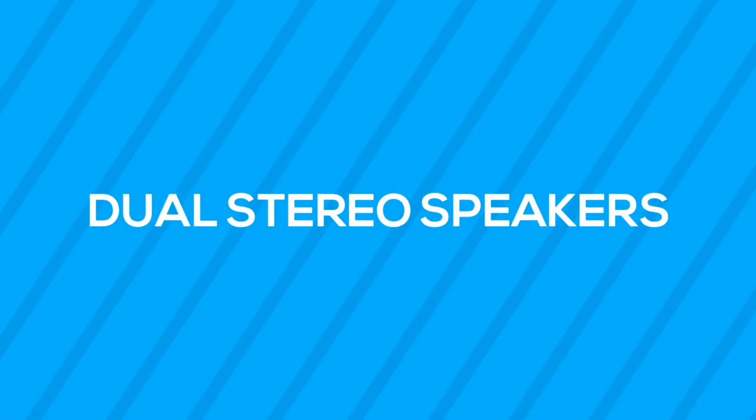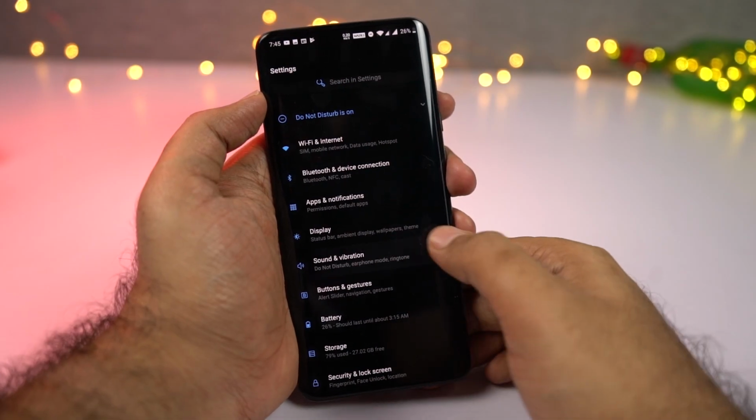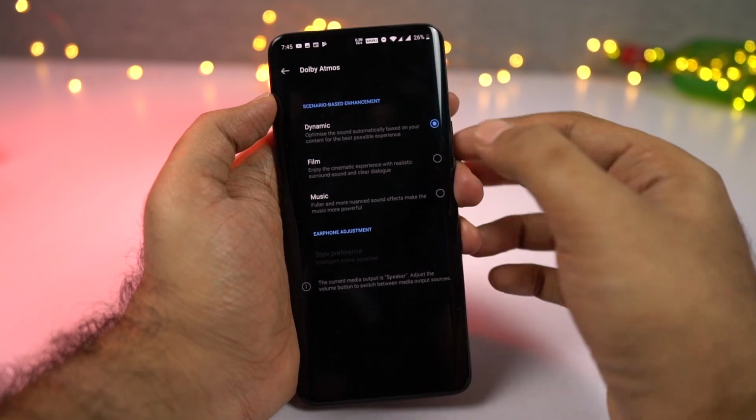Next, this phone also has dual stereo speakers, which is powered by Dolby Atmos. And they do sound pretty loud and pretty good.